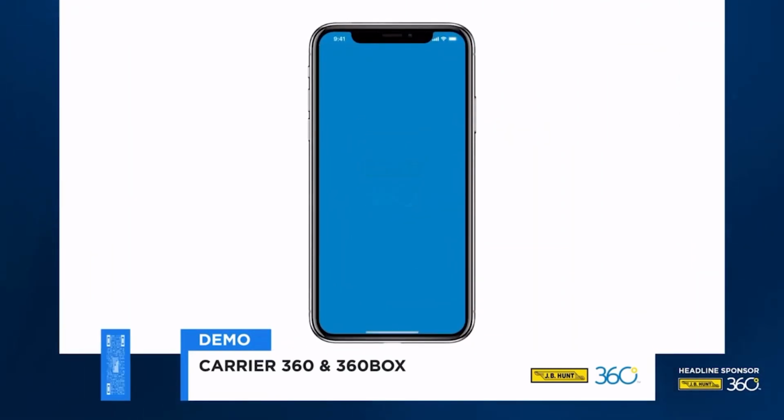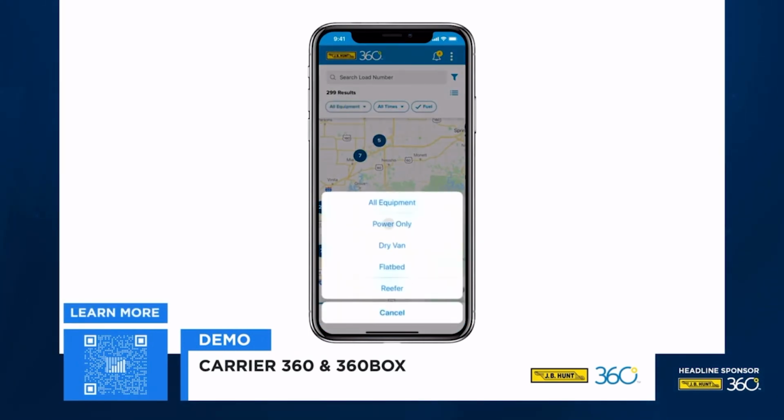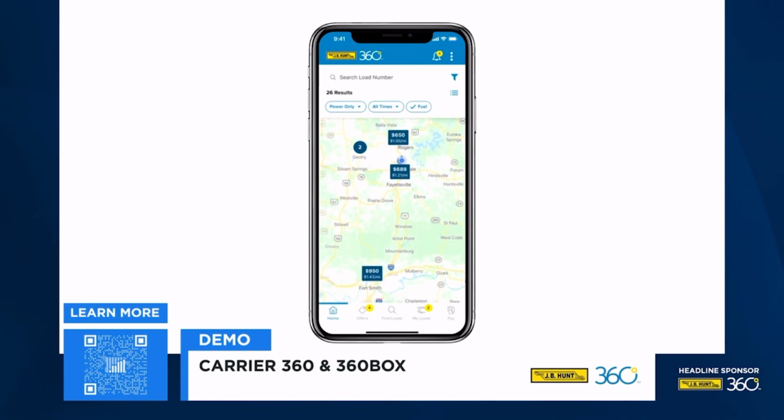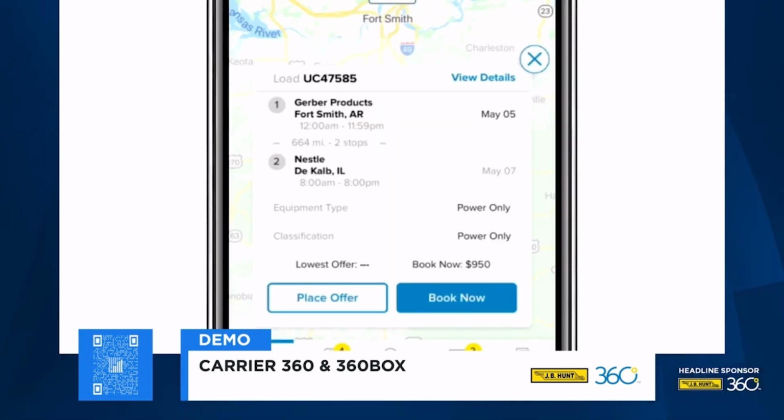So I'm going to open up Carrier 360. I like to run power-only freight, so I'm going to show how easy it is to filter that, and there you go. There's a few loads around me. Let me look at this Fort Smith load. So here's one from Fort Smith to DeKalb, Illinois. Looks like a very good payout at $9.50, so I'm going to book this.